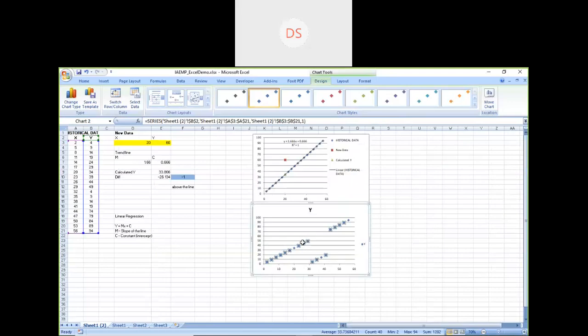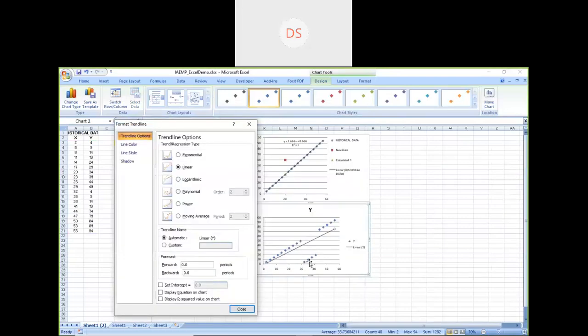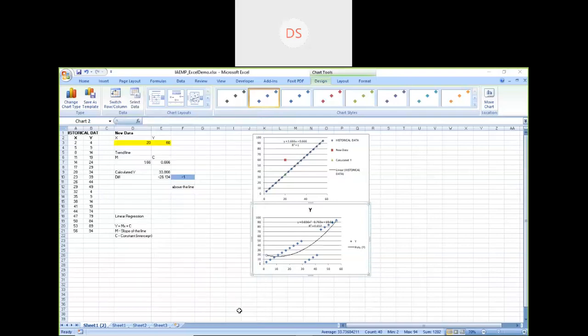In my new graph, I'm just clicking on the same line. I'm adding the trend line, and I'm saying you also display the equation and my R square. So you see here, now I have disturbed the data, and you see what R square value I'm getting. It is 0.6.